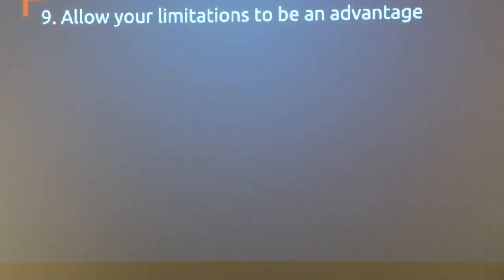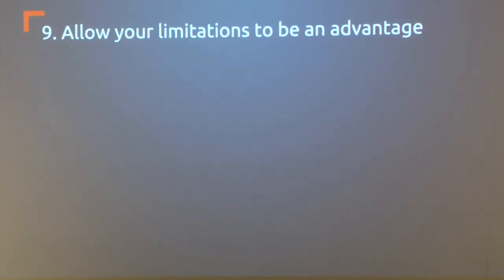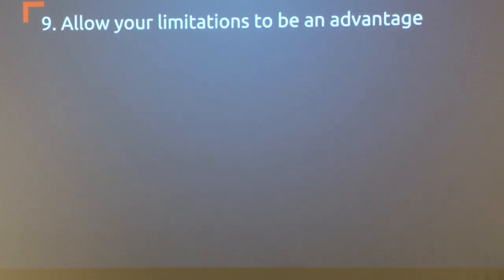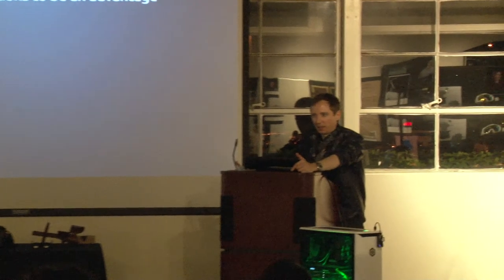So allow your limitations to be an advantage. I just want to give a quick example. By the way, there's only 10 of these. One of the big things is being able to take what might be a disadvantage or a limitation and turn it into something awesome, right?